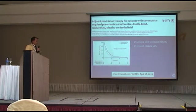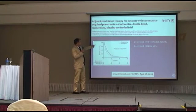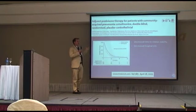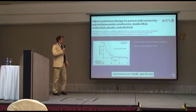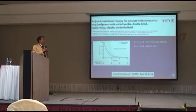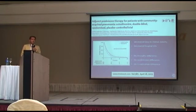You can see the curve here, and what they're looking at is the probability of instability, and how quickly patients normalize their vital signs, how quickly they look good again. The group with prednisone therapy had a significantly decreased time to clinical stability, and also a decreased length of stay. Now, there was no mortality difference. Interestingly, no readmission difference, but that would also be important. And there was no complication difference. A little bit more hyperglycemia in the prednisone therapy group.